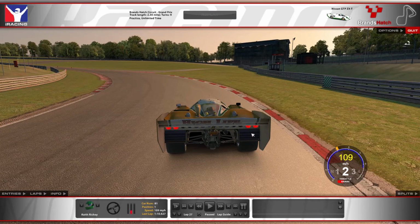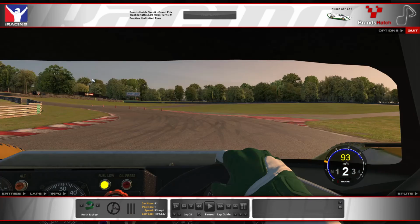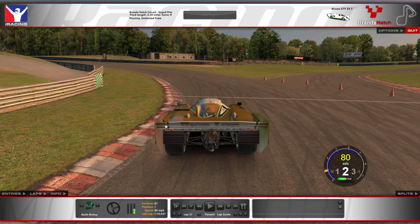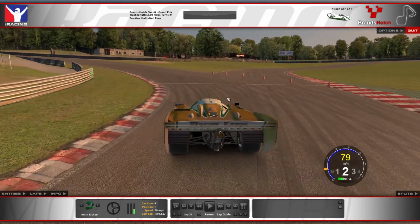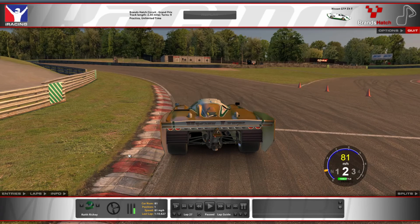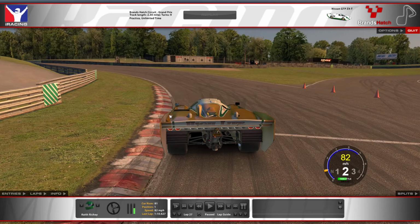But being patient on turn in, you want to late apex this. The apex that you're looking for is the elbow in the curbing right about here. And so you want to make sure that as you get the car angled in, that you're not going to apex too soon, because this is a very awkward angle in the curbing to hit. You want to come in after that, but as close to the curbing as you can.